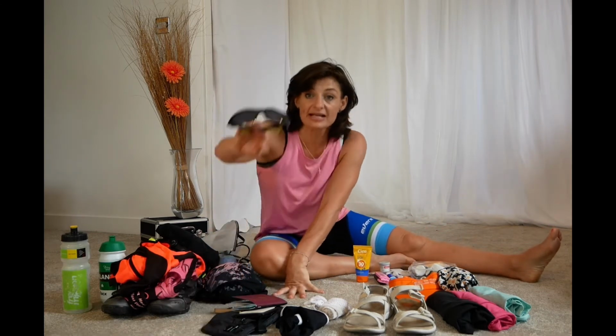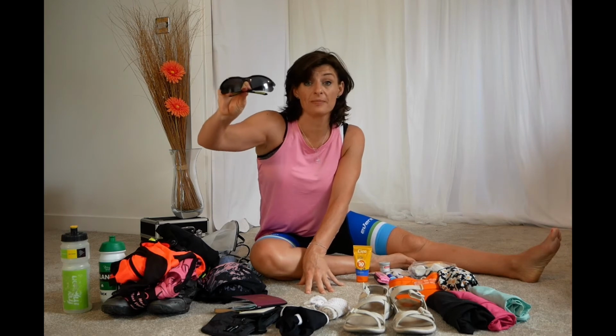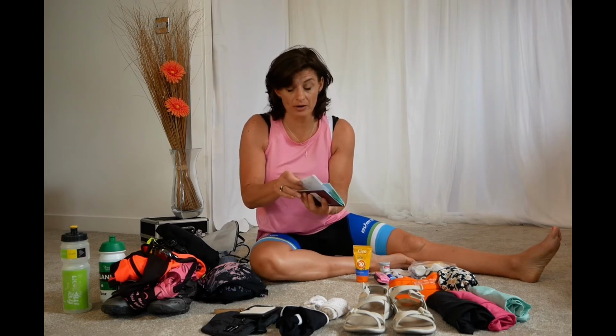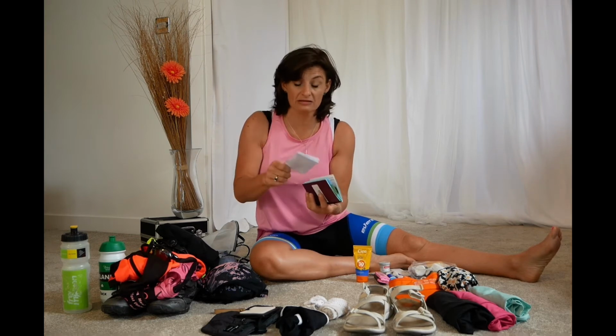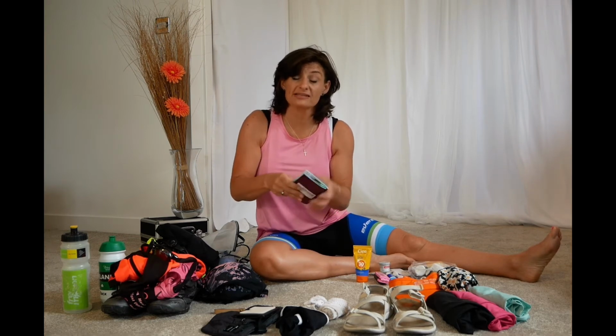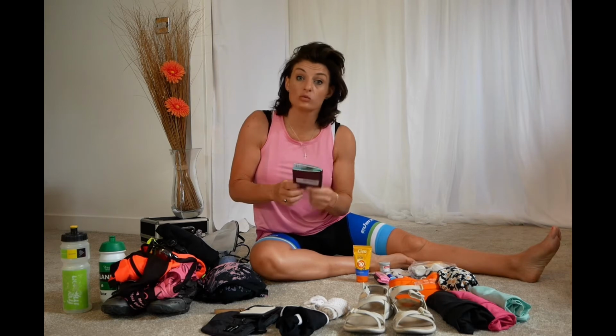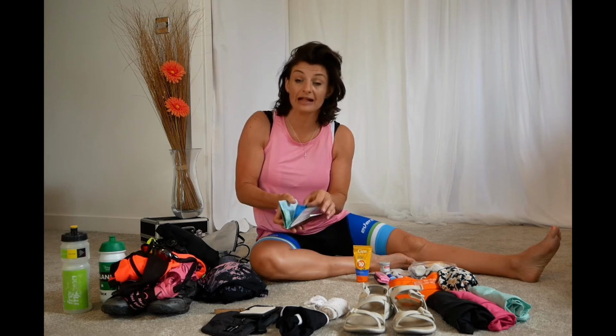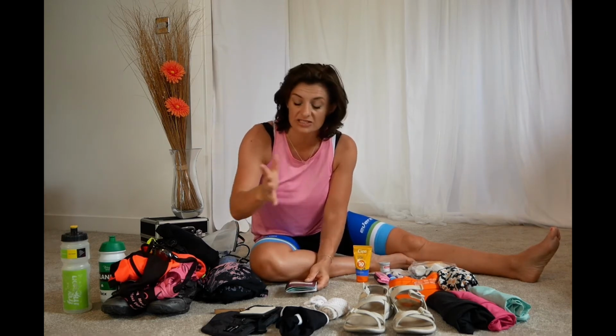Oh, I have my cycling sunglasses as well. Now they're going to double up as sunglasses for the city. So obviously passport, credit cards, money, paperwork, which is super important now, unfortunately. I also have my European health card. So remember, if you're a European citizen, you are entitled to it, and it's well worth bringing as well. God forbid anything happens to you. Your travel insurance, my own personal health insurance will cover me, but it's just an extra piece of backup. If you're entitled to it, take it.